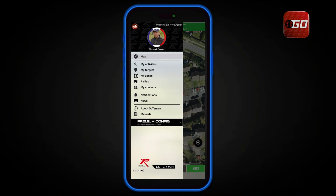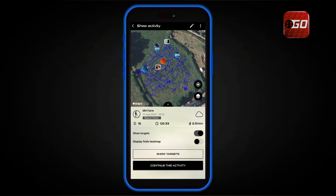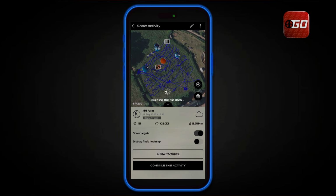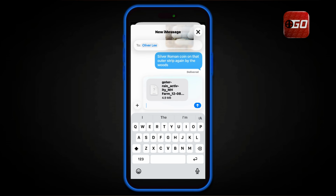Now remember, this file type contains videos, photos, and geocache data, so it's best to only export these outside of GoTerrain if you plan to send them on, or you just want to make a backup for your own records external to your smartphone. Now, speaking of sending them on, it's also an option to send this file to a friend who also uses GoTerrain and wants a completed activity to view inside of their app or software. Maybe they want to continue the activity and add to it, or maybe you just want to show someone all of the things that you found at that particular place. Well, this is now all possible thanks to the GPKG file format, and it can be easily achieved simply by pressing a few buttons inside of the GoTerrain app.